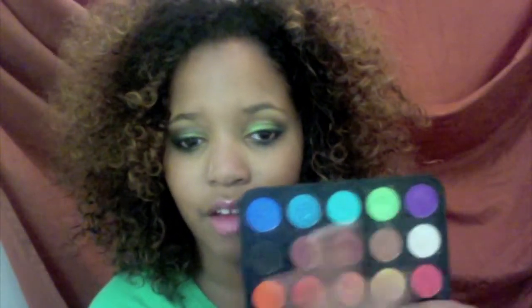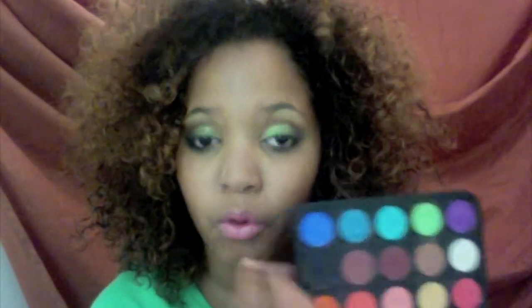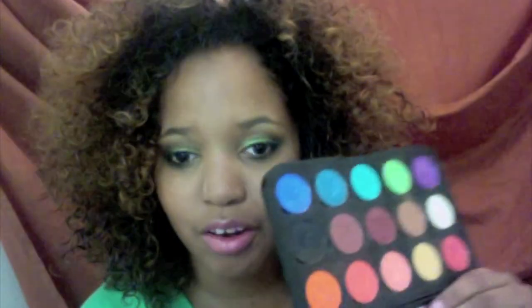And then maybe pop something in the inner V right there, or pop something underneath. And so that's why I did these all bright colors down there and then some other bright colors here. And I did the neutral colors in the middle to go in my crease. That's kind of how I do it, okay?